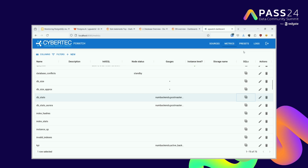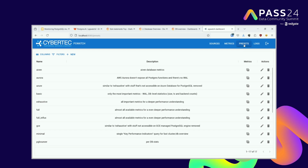But it would not be really easy, right? For example, by default, we have 72 built-in metrics. And if you want to apply all 72 metrics to your monitoring database, it will not be easy to click every checkbox. That's why we have the preset.